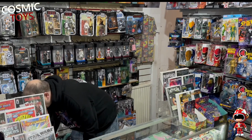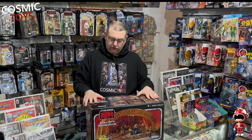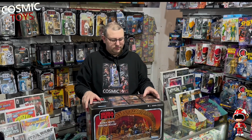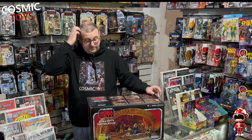So now we're going to take a look at that Star Wars playset that I mentioned. Yeah, it's a big one. Oh, at least I think it's a big one. That's the box. Usually when you build these things up, they're a little bit bigger than the box, aren't they? I know that the Ewok Village won't fit back in the box once it's been built, so you would assume that's the case with this as well. But I don't know that for a fact.